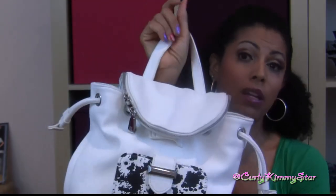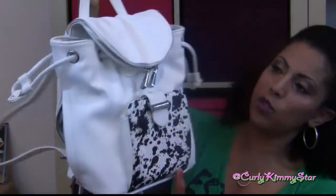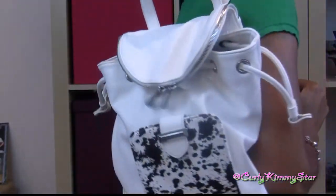And the nice thing about it not being real leather is it doesn't get dirty, or, well, I guess it will get dirty, but ultimately you can wipe it off very easily. It's not going to get messy when it gets wet. You don't want to get real leather in the rain, but this will wear really well. So this is what it looks like. And I'm going to show you. I actually have a picture of me wearing it. I posted it when I wore it.